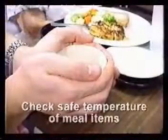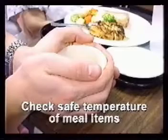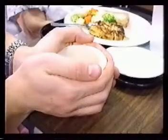Determine a safe temperature for eating. You can do this in several ways. One is to feel the outside of the bowl or the cup and see how hot it is. Another would be to put a little of the liquid or food on your wrist. If it's too hot to be comfortable on your wrist, it's probably too hot for your client's mouth.